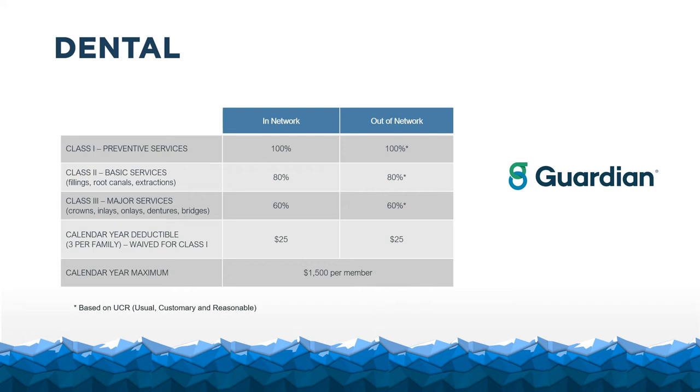You will see that the out-of-network benefits are covered at the same amount as in-network, but this is also based on a usual and customary reasonable fee schedule, which means if you go to an out-of-network dentist, and typical dentists charge about $100 for preventative services, and this dentist charges $150, Guardian will pay that $100 and you'll be responsible for the remaining balance. So you will utilize the best benefit if you stay in-network.